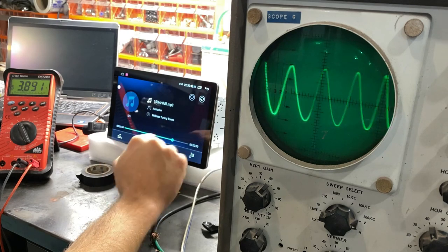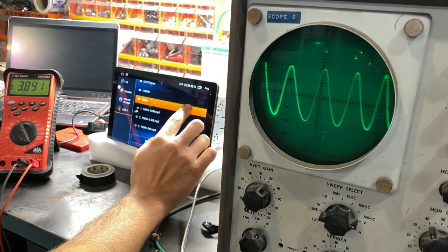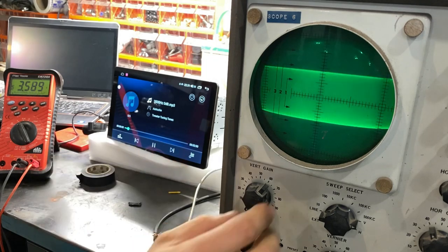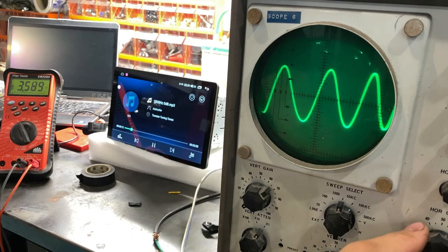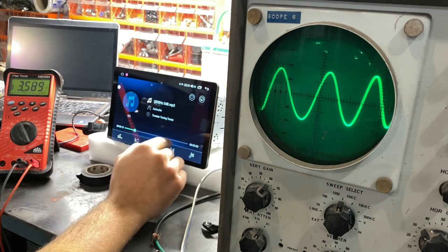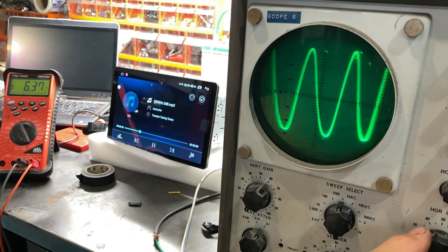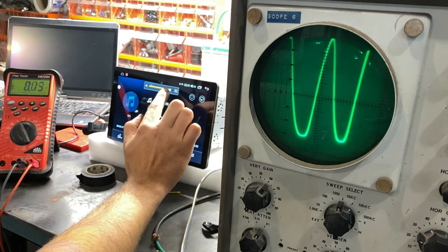Now let's move on to a higher test tone. So we had a magic number of 31 and we had no distortion. Do 3500 hertz. There you go. 3500 hertz, and we will bring up the volume level. 31, look at that. Not clipping yet. No clip. 32.